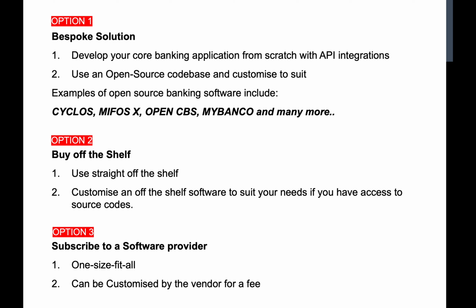If you want to figure out some other open source banking software applications, simply go onto Google and type open source banking software. You will get a list of them. How do you decide which one of them to use? Again, you have to look at the technology stack of these open banking software applications and then figure out which one of them is using a technology that you have the human resources to manage or to customize further.